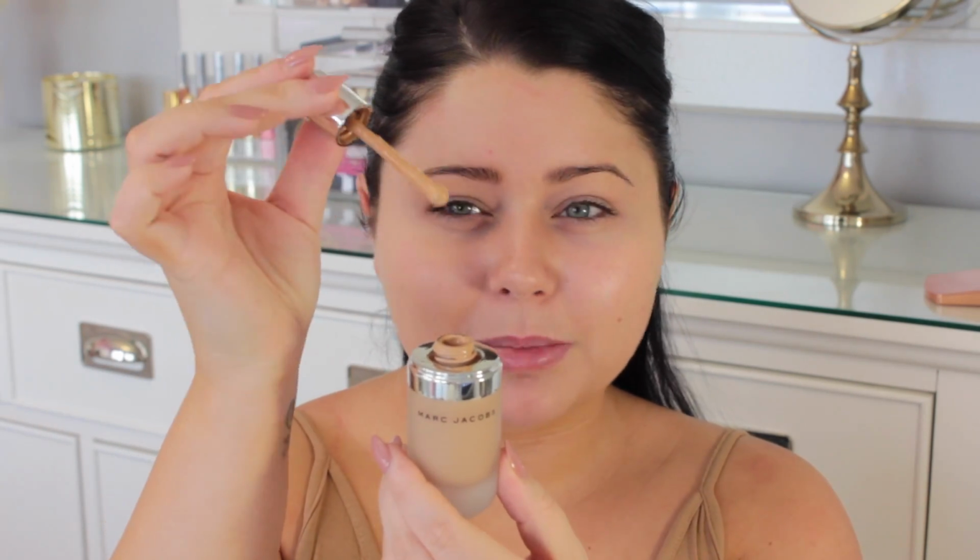You guys already know me. No foundation is too full coverage or too cakey for me. I just love a good semi-heavy, full foundation. That's just my preference. So I feel like I will like this. I don't know, we'll see. But this is how the bottle looks. So nice, and it has this little serum dropper, except it doesn't actually drop, but whatever, I prefer a pump.